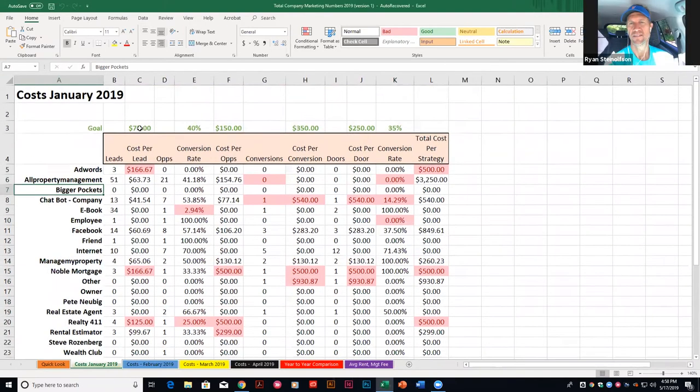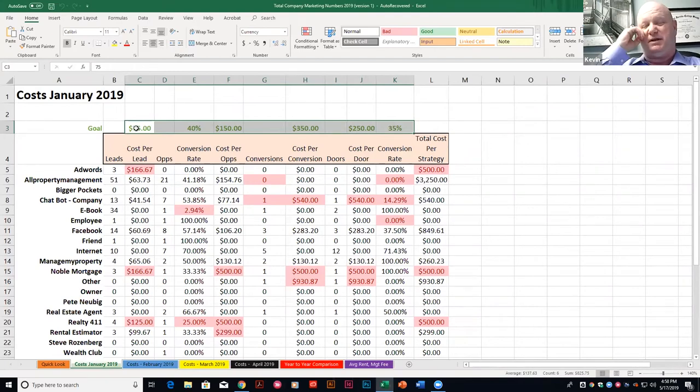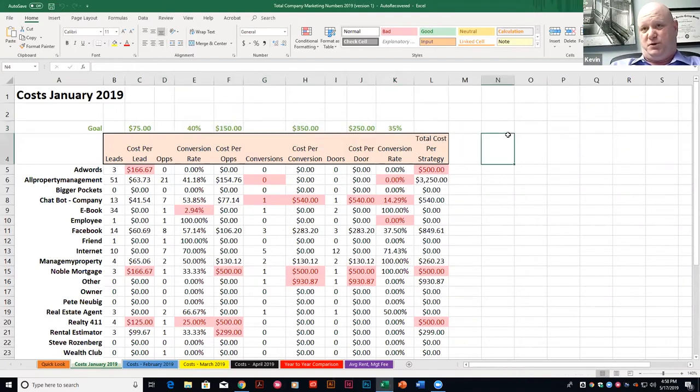Now, at the top here, these green numbers, these are my goals. These are the numbers that the owners of Empire have said your numbers need to fall within these parameters or they're not acceptable. We're not going to do them anymore. It's either costing too much or it's not generating the ROI that we want it to generate.